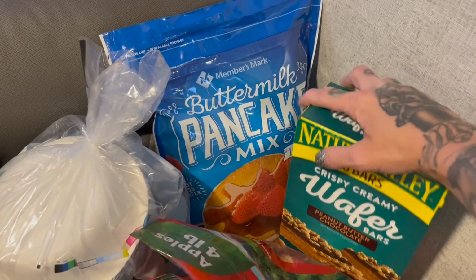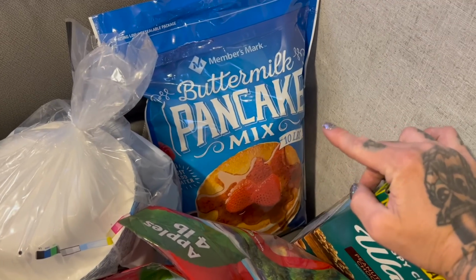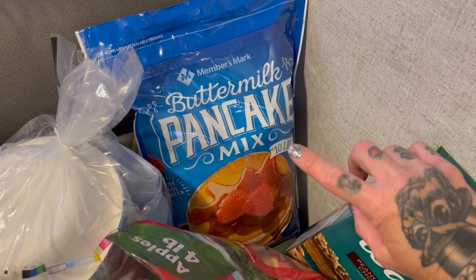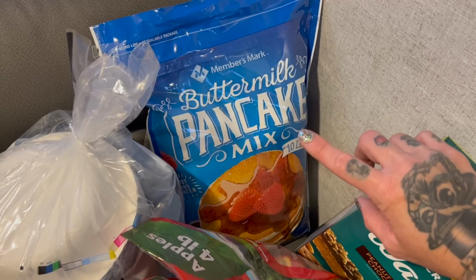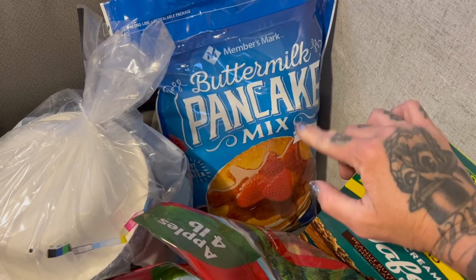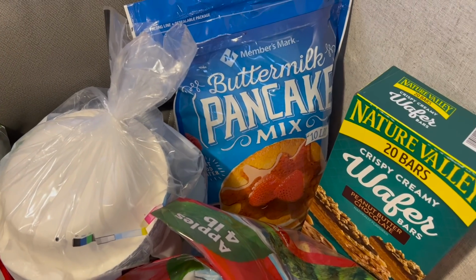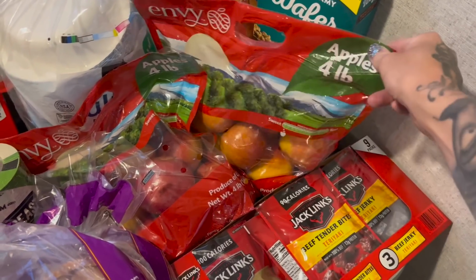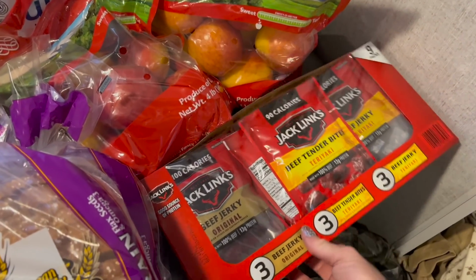And then I was trying not to buy this, but sometimes it's just easier, especially when Chris is out of town working. So I did grab some pre-made buttermilk pancake mix. I try to use up the flour and make homemade pancakes because I got a lot of flour from Azure Standard. And that's just easy. So grab some of that. 2 bags of apples. Some beef jerky.